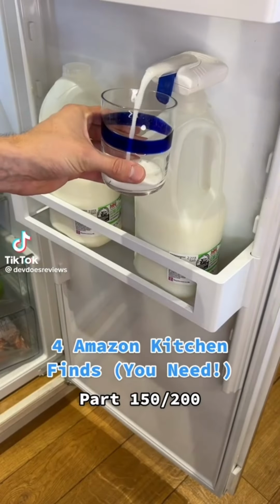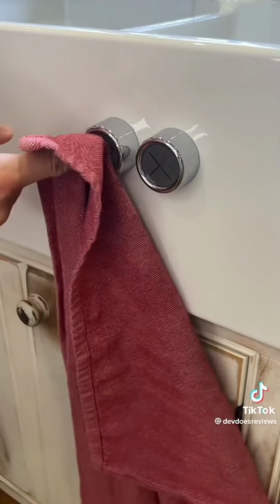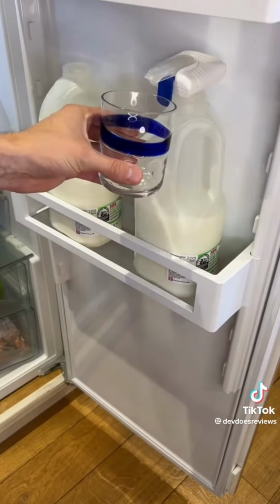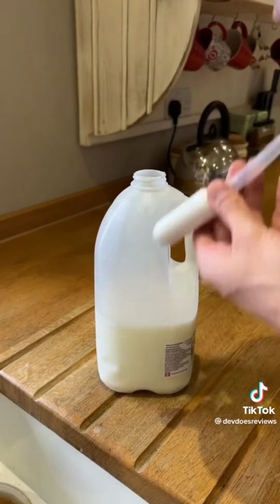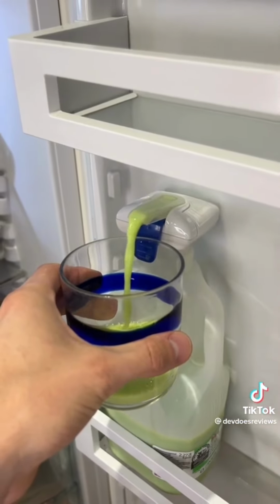Here's four kitchen gadgets you might need. This first one holds your tea towels really easily and can be attached to any different type of surface. They're great to keep by your sink. This second one dispenses the drinks that I keep in my fridge that I can't be asked to get out. You just put it inside and it attaches to the top. This could be great if you've got a disability that makes things hard to pick up, or if you're just lazy.